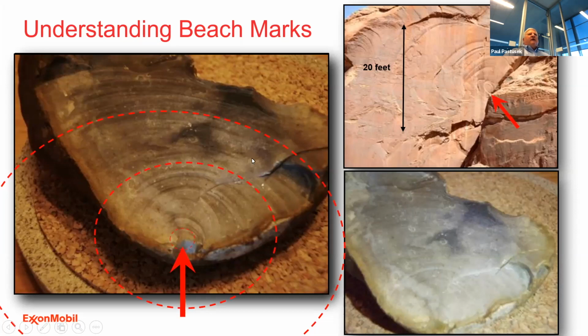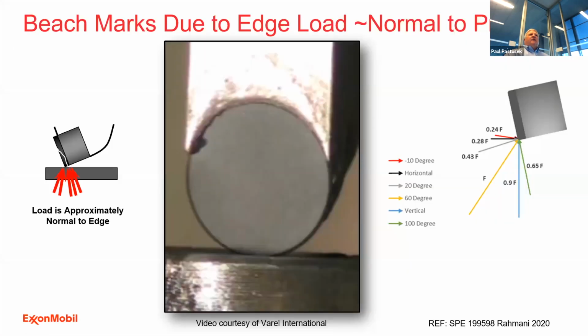This little piece of rock here is a couple of inches across this direction. This is, I think, Fred DePriest, one of his vacation photos in the Western United States. You see this slippage where it fractured right here, and you can see the beach marks above. And this scale is like 20 feet, red rock sandstone cliffs. All right, why do I care about rocks? Well, PDC cutters do the same thing. If I see spalling, or beach marks, on the edge, it's due to this edge loading. And the exact direction is approximately normal to the profile.